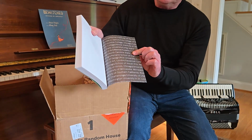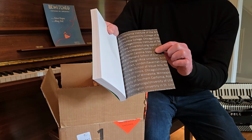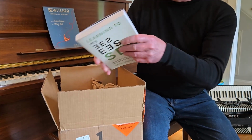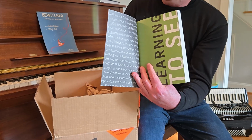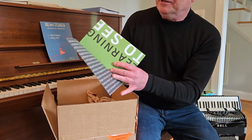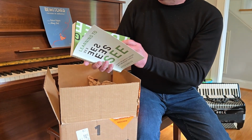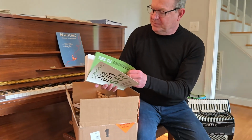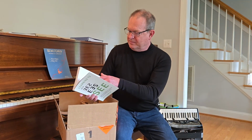This is the universities where the professors were that I interviewed, art and design professors for the book. There were so many of them, 50 different universities, that I wanted to make it obvious when people were opening up the book that, oh my gosh, look at all these universities where Keith interviewed professors. And here are all the universities too, right up front.